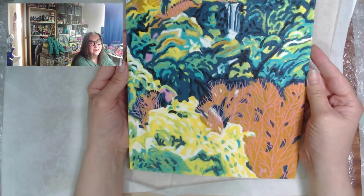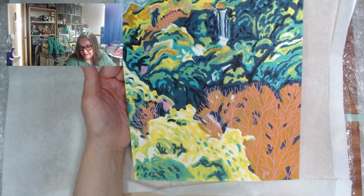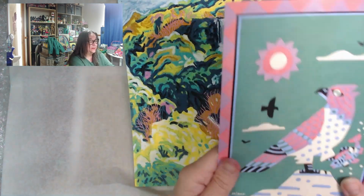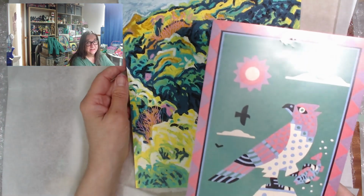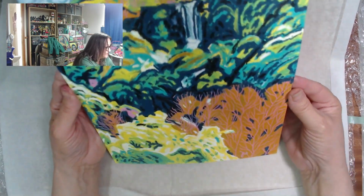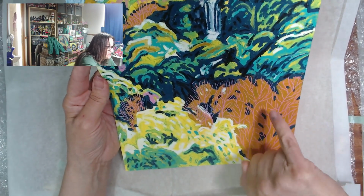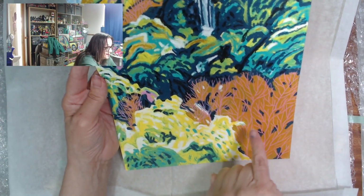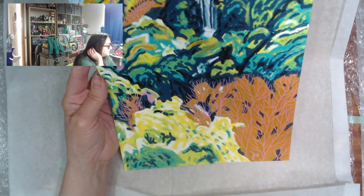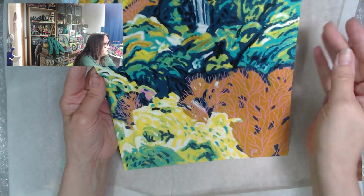You get a good art print in the boxes. You always get a print of, so like the most recent one is this one. It's a nice quality art print that you get, but in real life it's just so much more vibrant. You can see the texture more. You can see where she's scratched into the layer beneath to give that feel of the bare trees against all this lush green.